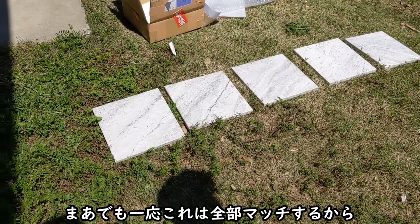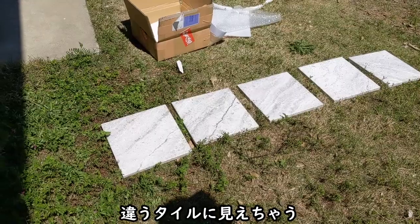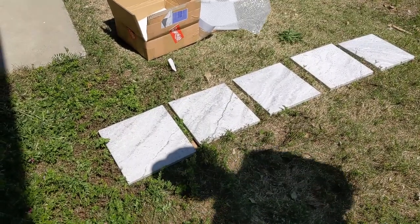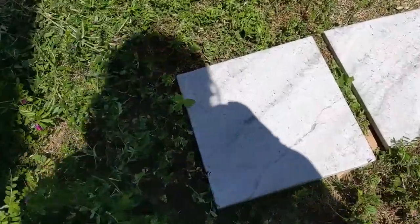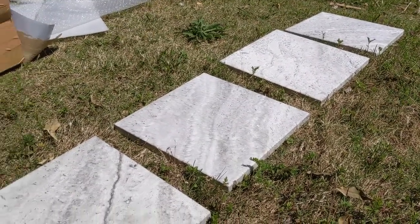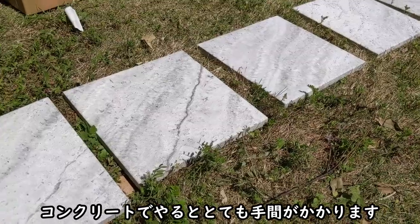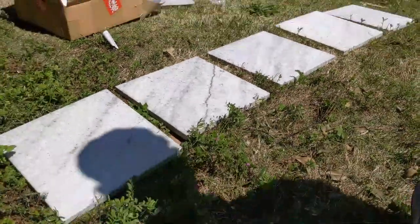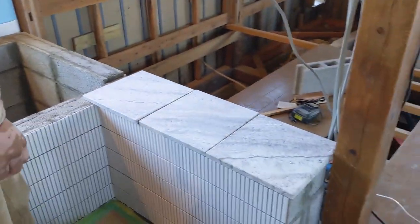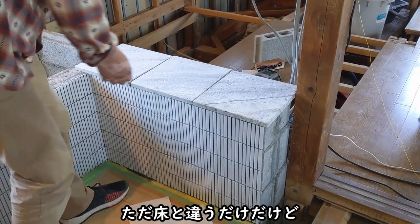I mean, at least these ones match with each other, so it's gonna look like we've got one type of tile on the floor and one type around the bath. I think it looks the same because it's the same stone. It's not really different. I'm disappointed. It's gonna be good. Happy bath, happy bath. Oh, I'm just really disappointed. It looks really nice, just different colours to the floor.